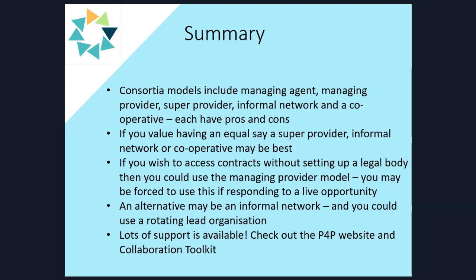But thankfully, lots of support is available. Check out the P4P website to access the collaboration toolkit and the range of other P4P resources. You can also access one-to-one support from P4P as well as legal support through Scott Legal. Remember to use the Partnership Opportunities page on the P4P website to post a notice that you are looking for partners for a particular tender or new project.